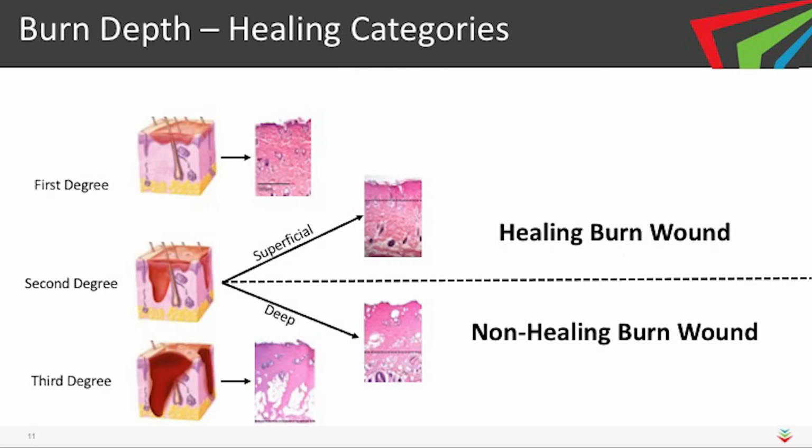Taking all of this into consideration, in our study we tried to determine, based on prior research, the best way to divide these essentially four different degrees of burns. Our decision was to draw a line right here between superficial and deep, and label those above the line as healing and the ones below the line as non-healing, based largely on the presence of the adnexal structures.